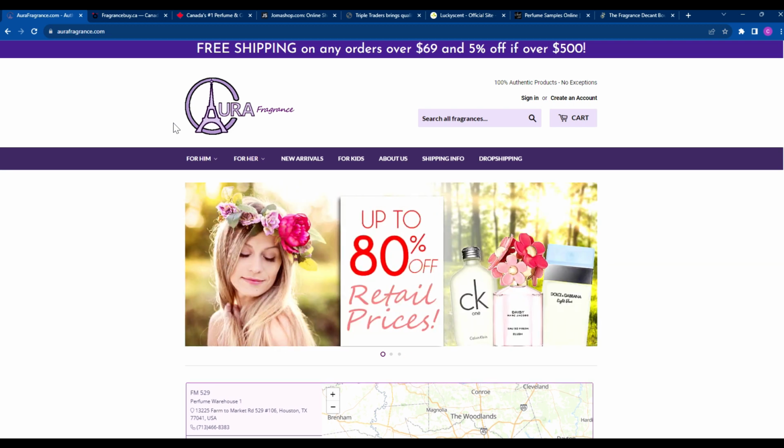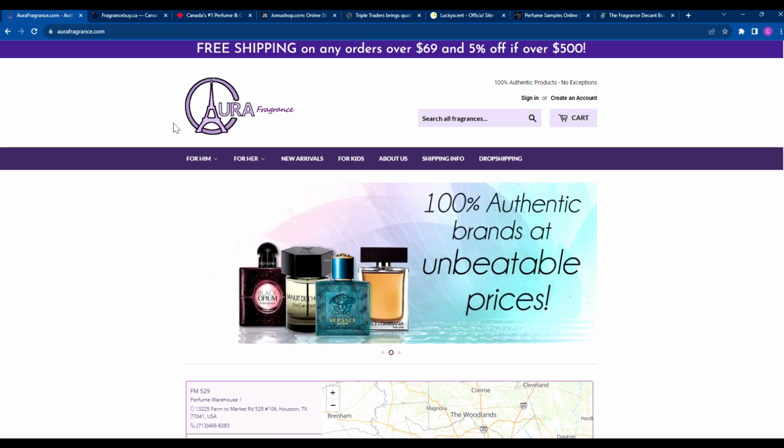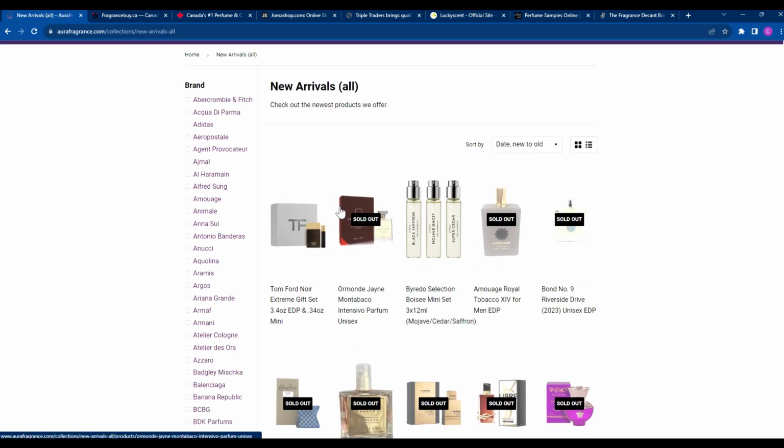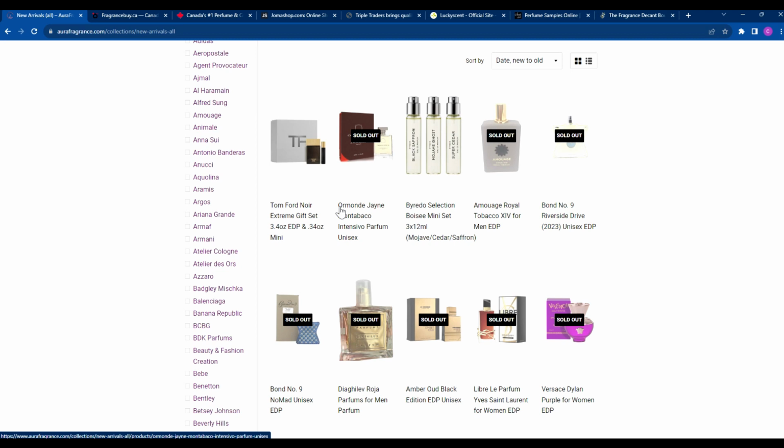rfragrance.com. This is the one that I go to first. You're going to have the best prices, but not the best selection. However, their prices are going to be better than anybody else out there usually.